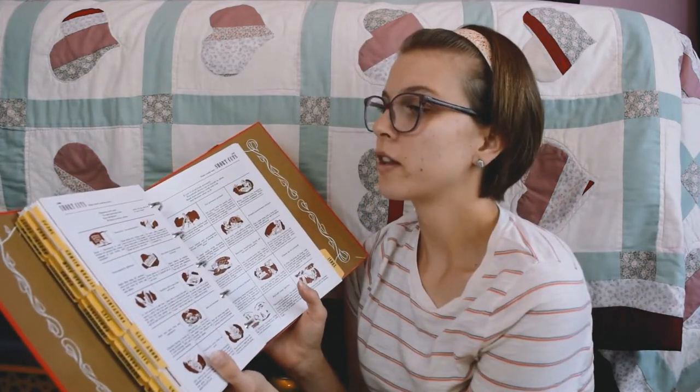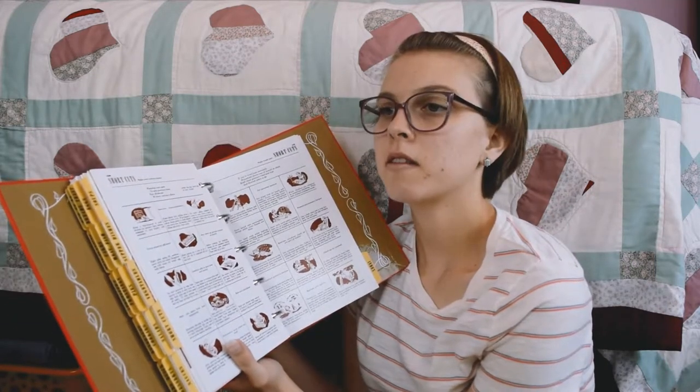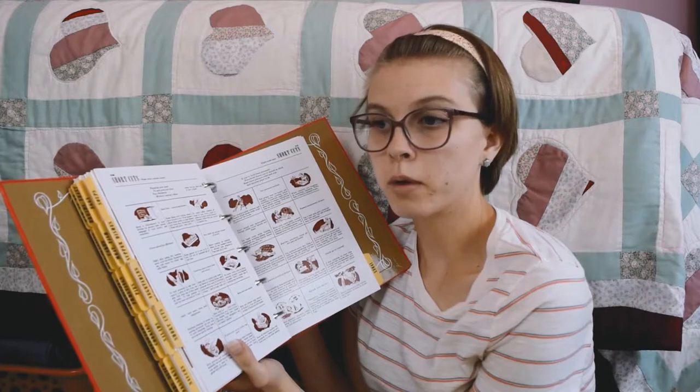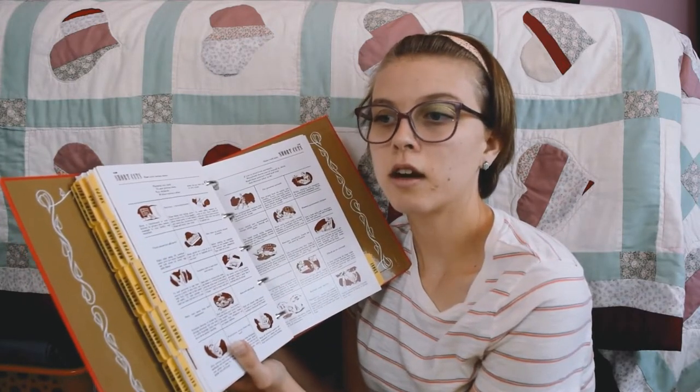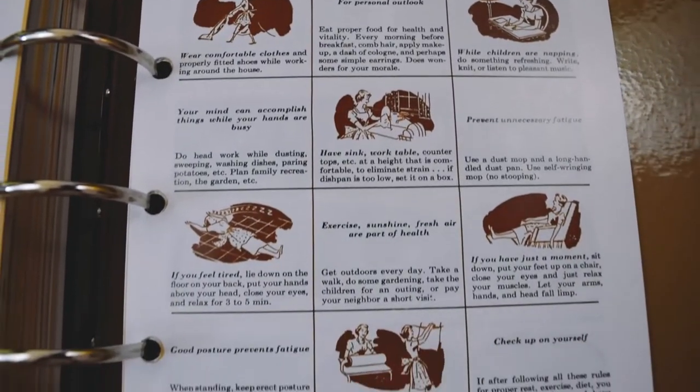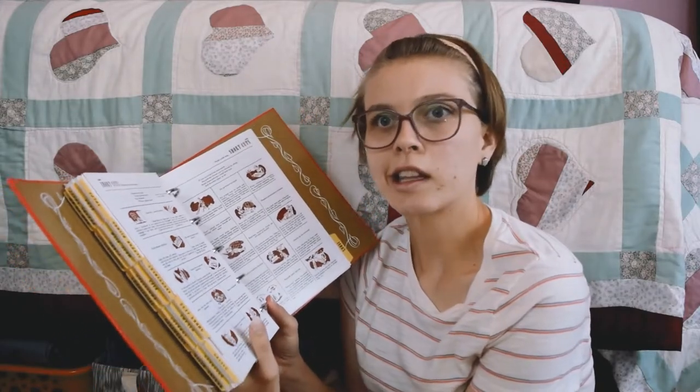One thing I really enjoy about this cookbook is that it talks about the importance of balance. Yes, this may seem like you want to make everything perfect, and you might want to, but it's also important to take a break and to take care of yourself and to just go out, enjoy nature or read a book or not worry about cooking and cleaning the entire time.